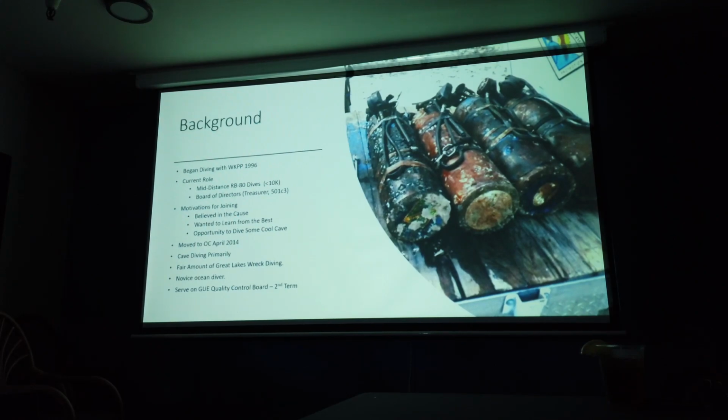The picture on the right is what safeties look like when they come out of the cave after being in there for about a year or two. That's probably two years. So those things are just nasty. Usually what we can do is rebuild the second stage, rebuild the first stage, rebuild the valve. Everything else is trash.